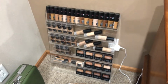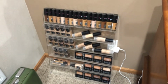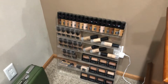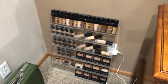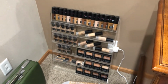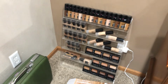I have this rack here that I don't want to keep here. I don't use this at all. This is just miscellaneous foundations. Most of these were sent to me from CoverGirl, and I have a few Arbonne ones there from when I was a consultant. And the honest truth is that I just don't do other people's makeup anymore. I don't really love it. I love playing around, but if it's any sort of event where there's any time or pressure, it's just not my favorite thing to do. So it doesn't really make sense for me to have all these. So I'm gonna figure out something to do with these.